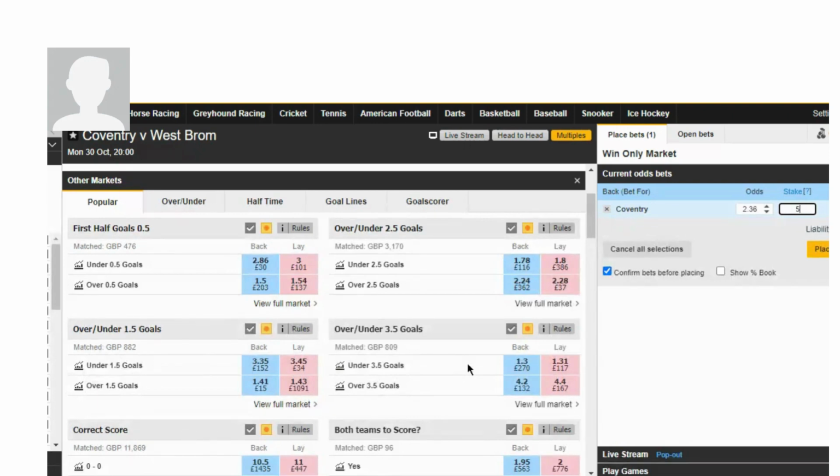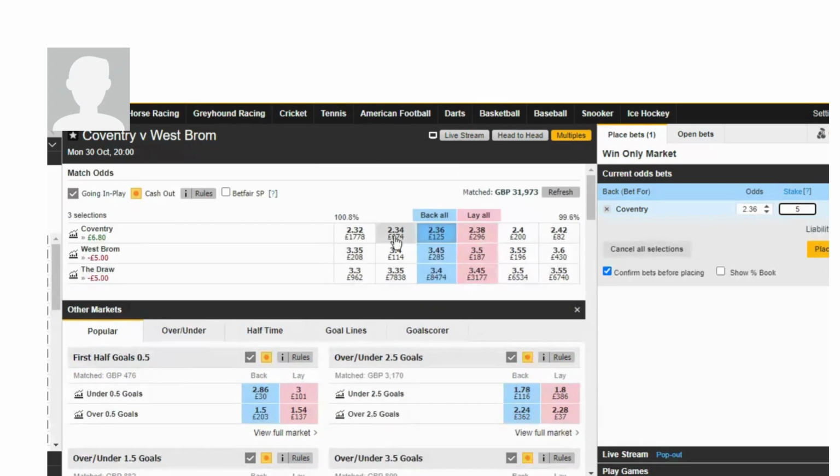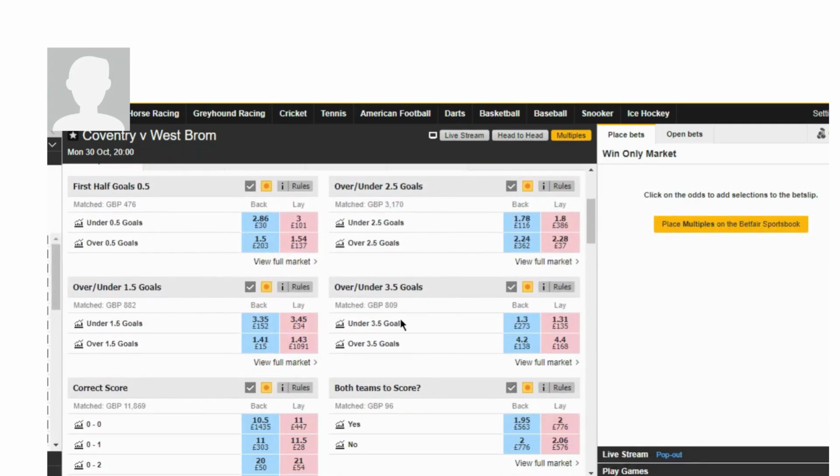You know what I mean? You could wait for that one. Or what you could do is, if you miss out on backing this, if you're waiting for it to get to 3 and you haven't had anything on it, and you get a goal in, instead of thinking, I could have backed it, why did Mick tell me to do this? Don't matter, because what you can do is come across here, the unders that have gone out at a good price, so you could come in on that, you could back under.